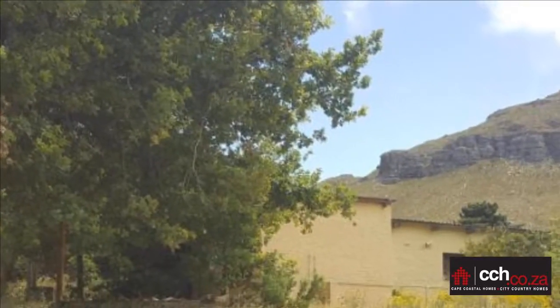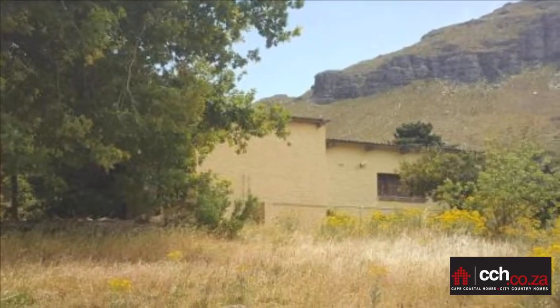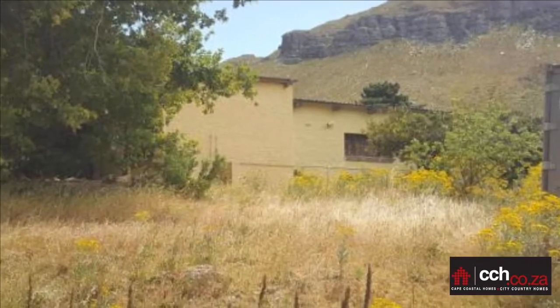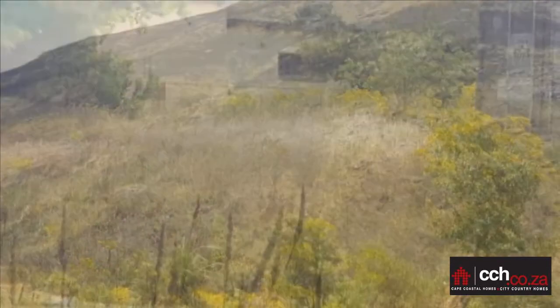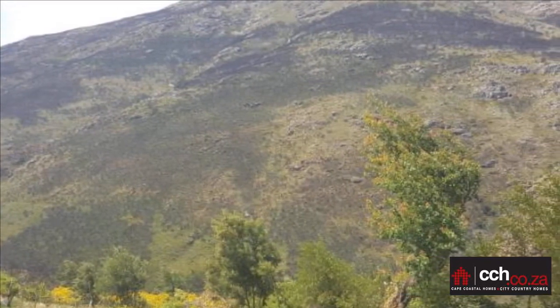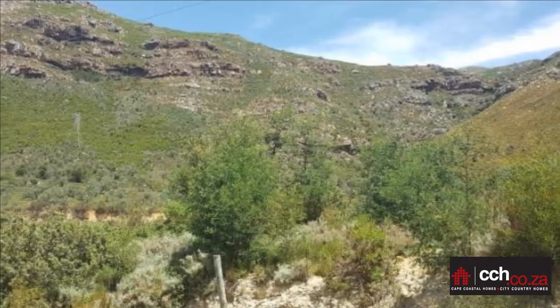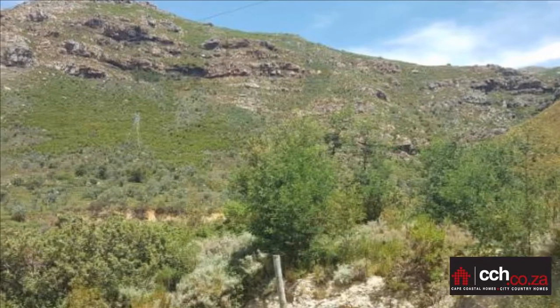Staff cottages, repaired and upgraded, at the edge of the cliff, could be viable holiday accommodation. Once the new tunnel closes, time is in any new owner's favor to take advantage of the increase of passing vehicles to put this old farm back on the map. Natural beauty, majestic mountains, beautiful proteas are all part of the package.